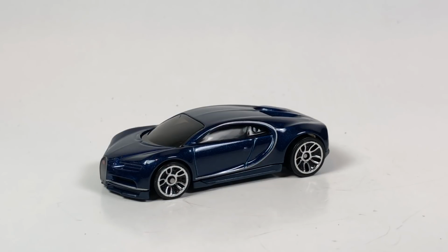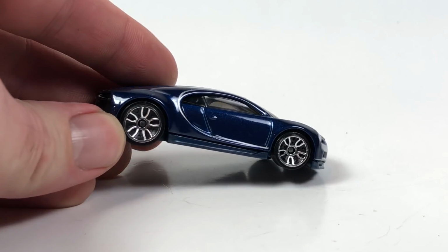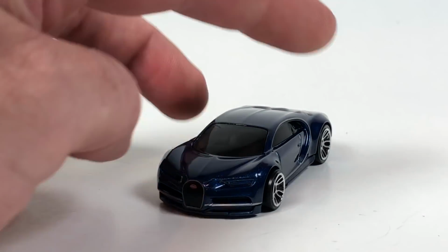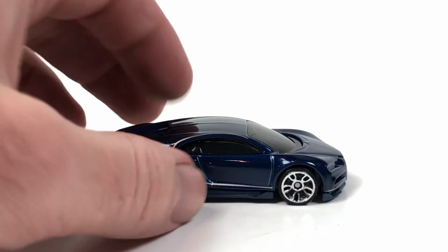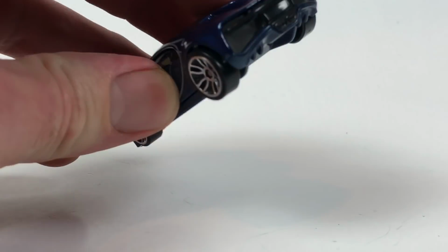Hot Wheels did do, however, a very good job with this car. Just looking at it, it's a basic model. This model's $1, so you know you're going to get a limited amount of stuff. It'd be really interesting to see if this hits some sort of premium. If they put out this thing as an RLC piece, people will go absolutely insane for it. I think it's really cool.